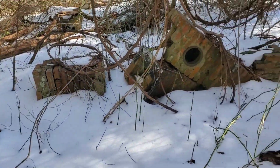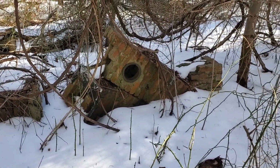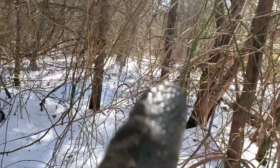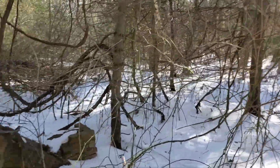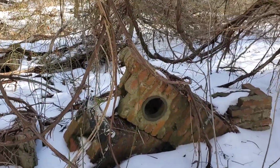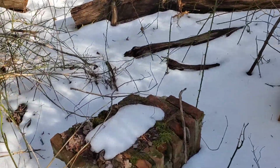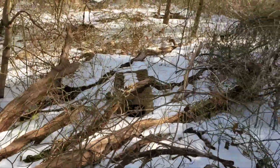Can't tell me that's not a chimney stack. Wow. Where else? I'm gonna swing around this area. I was over there probably about 50, 60 feet, and I looked over and went, huh, what is that? Definitely a chimney stack. It's all broken down in pieces here.